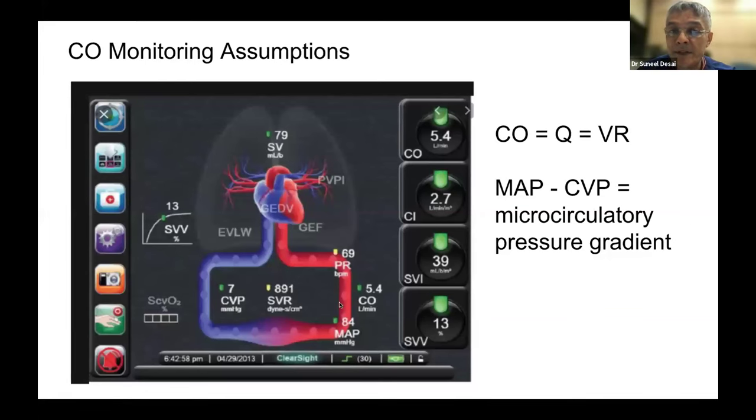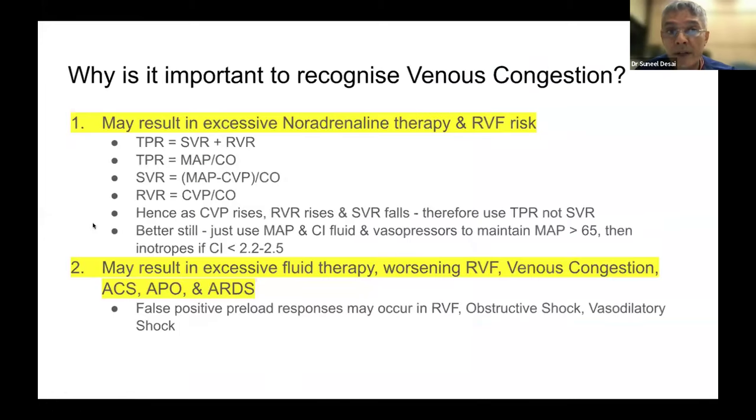The other major assumption is that we can't possibly know what the arteriovenous pressure gradient is within the microcirculation of the body. On the arteriolar side, we don't know what that is. On the venular side, that is what we would call mean systemic filling pressure during circulatory arrest. And so we substitute mean arterial pressure and CVP for that. And that leads to two issues. One, just from the formula, if we don't look at what cardiac output monitors are intended to do, and we start talking about SVR, we may unintentionally give excessive vasopressor therapy and increase pulmonary hypertension and right heart failure risk.